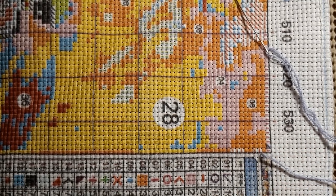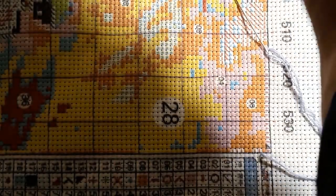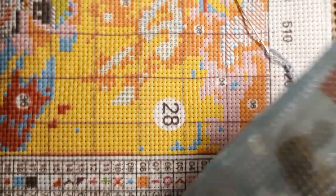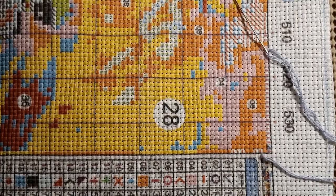Well, today as you can see, we are starting a new project. This comes from Fansells, I believe. Hang on. I wrote it. It has its own bag. It is 130 by 36 and that is centimeters. Sorry. I got stuck in the bell there.